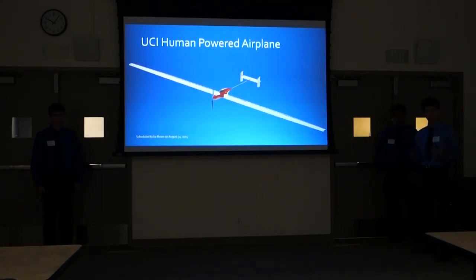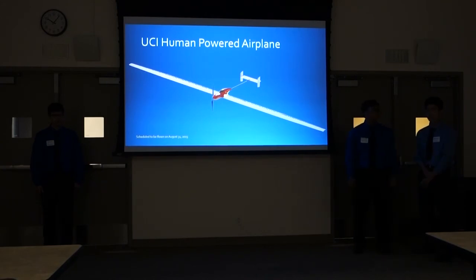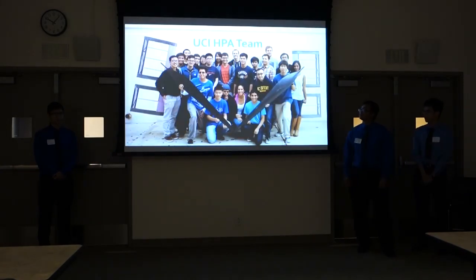Our projected schedule for this design is to have all 5 wing sections fully prepared and wing skinned by mid-June, and have our controls calibrated by early July. We also intend to have our drivetrain installed with our fuselage and attachments fully ready by the end of July. And finally, assemble and test fly our plane by August 31st. That's our presentation.